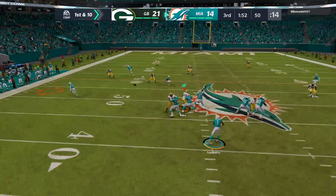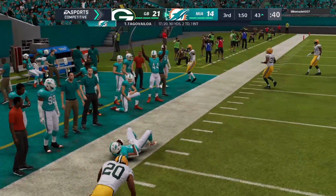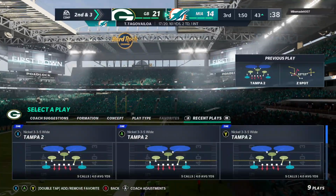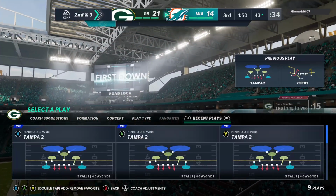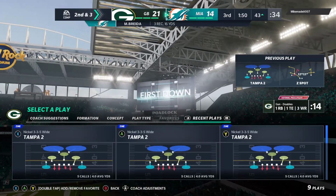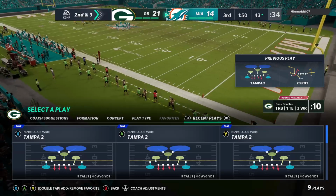From midfield, here's Tua. He'll get this into the hands of Breida, and he'll go down inside the 45 before going out of bounds. That will go as a pickup of 7 on the 7th play of the drive. A 7-yard pickup brings up 2nd and 3.